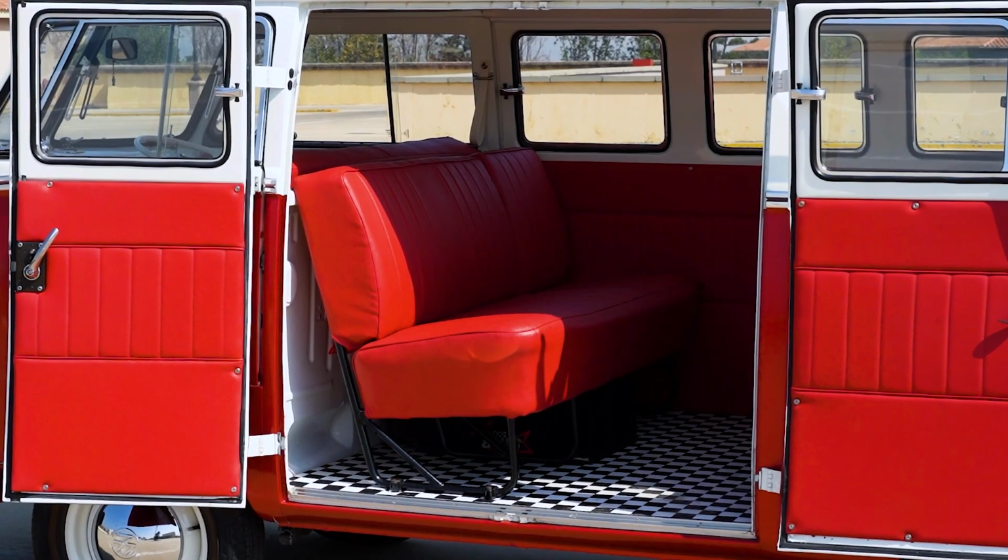Inside, it's got the lovely classic 60s diner checkered floor. It's also fondly known by the current owner as Myrtle.